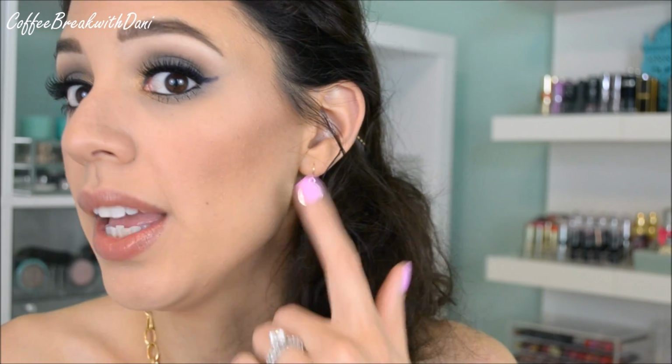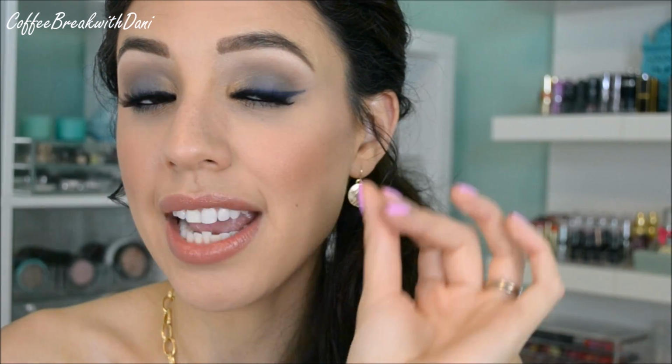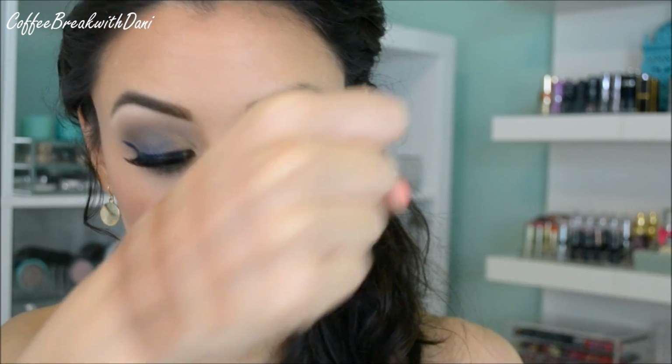So I use those two. I went a little bit overboard, but these are so soft and creamy and easy to blend. I really, really like this one. This is definitely my favorite of the 4 shades. And this is the second swatch right here on my hand. So this is the lightest one, Baked Peach, and then this is Tan Toffee.